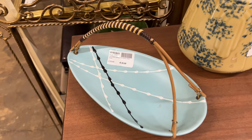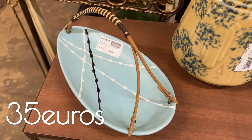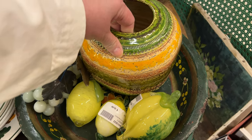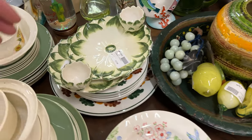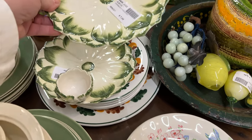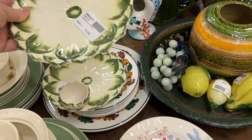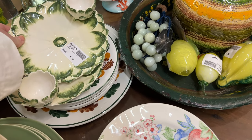It's so cute. This mid-century plate is so cool. Look, everything's so springy today. Oh, thrifting here in Italy, especially here in Milan, is so much fun. I love to see all the new arrivals, like these leafy plates. Adorable.